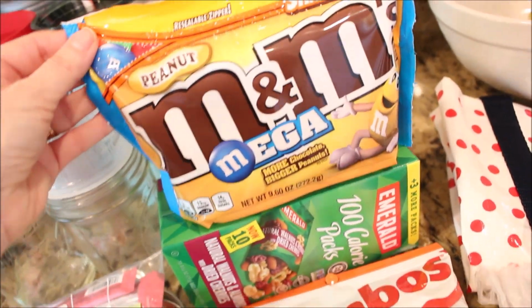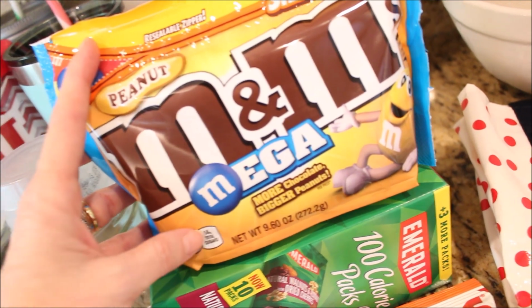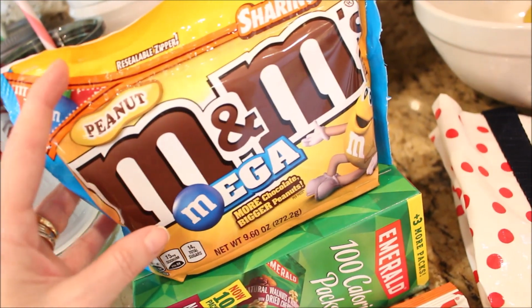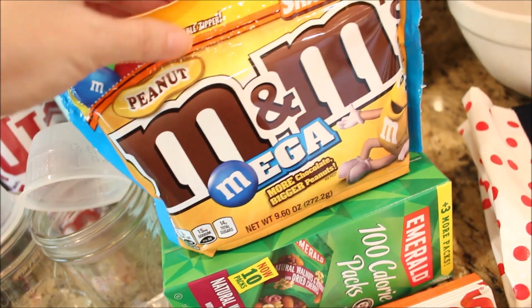And of course, you know that I have to have my M&Ms along with me. And have you guys tried these mega ones yet? They are really awesome. They have like a whole peanut wrapped with extra chocolate, and they are just really, really good.